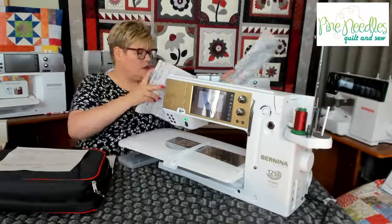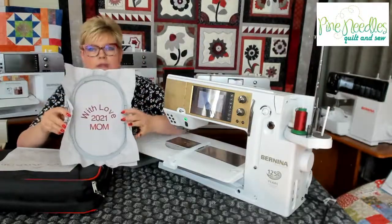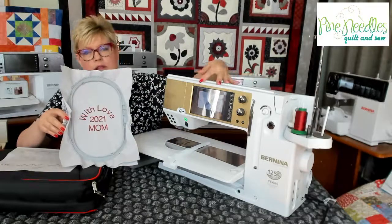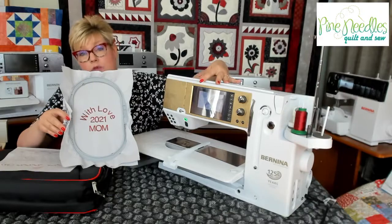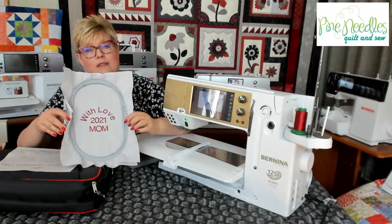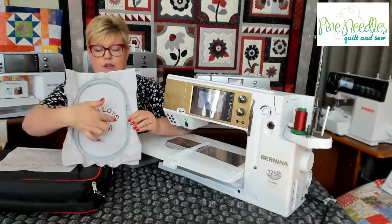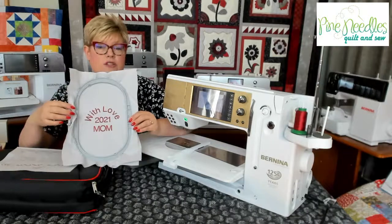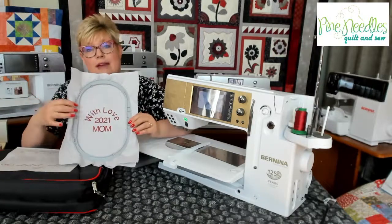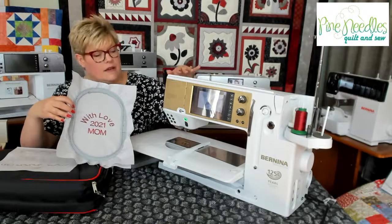I mentioned quilt labels. This was created right on the front of the screen here on this touch screen. You get several alphabets with this machine, and one of the features I love in the ability to create stitches is the ability to curve my baseline to make a shape with the underside of my word, and that is part of word art that is found on the BERNINA 880 sewing machine.